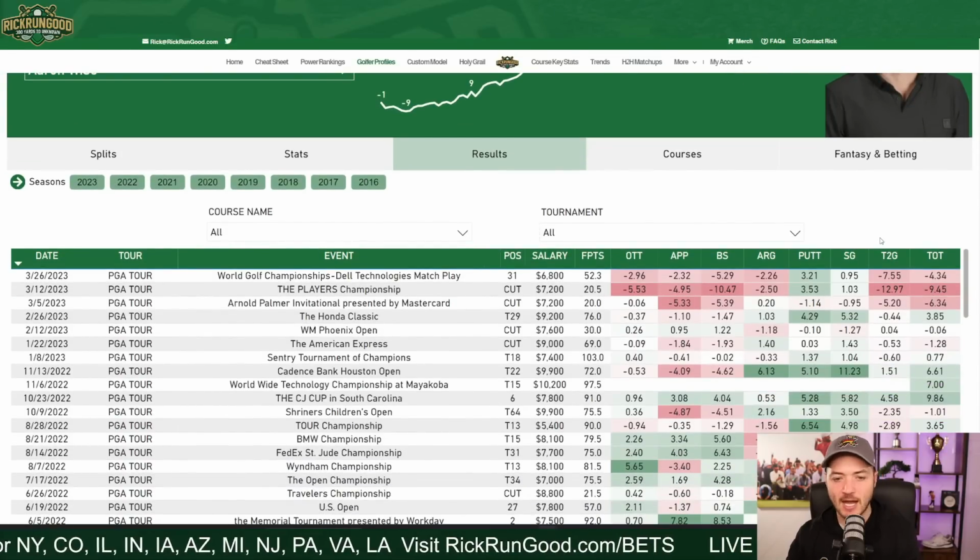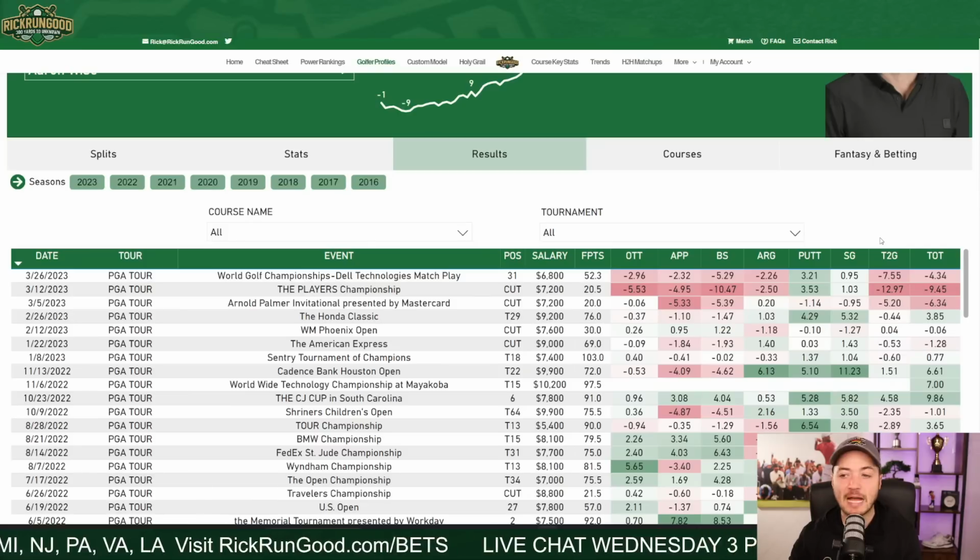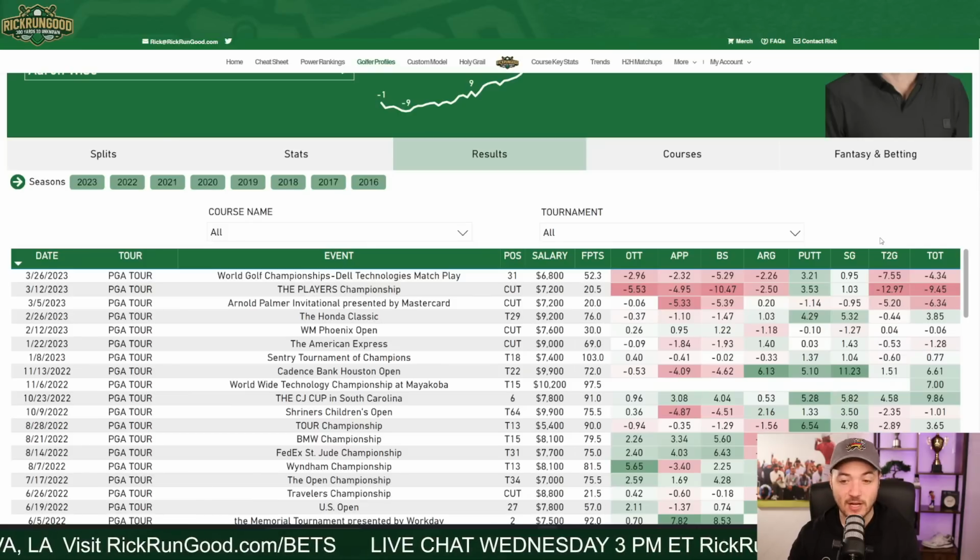He missed the cut at the API. He missed the cut in Phoenix. He missed the cut at the American Express. He did not get out of his group in match play. He's not played particularly well. The stats are not there.